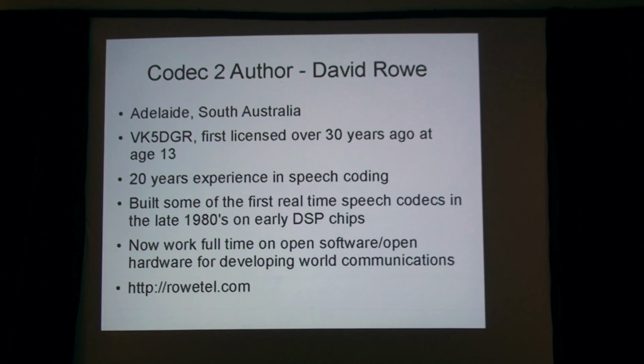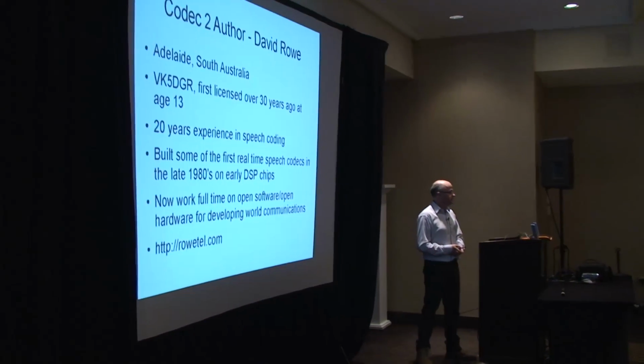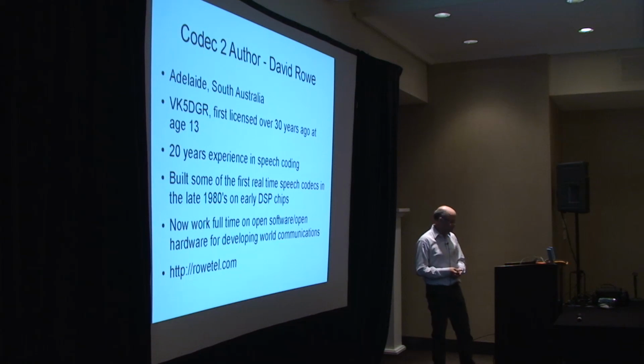Back in the late 1980s, we got hold of some of the first digital signal processors, which were a single chip that in particular had fast hardware multipliers. In those days, fast was 10 to 20 million operations a second. And suddenly it became possible to run low bitrate speech codecs in real time. Until the late 1980s, you really had to just run them in simulation form. Back in those days, it might take an hour or so to process a minute of speech on an early PC. But suddenly we could do it in real time, and I got involved in some of the first real-time speech codecs. In those days, it was for telephone services, getting more channels of speech down digital telephone lines. Now I work full-time on open source software, in particular software and hardware for communications in the developing world, and work on projects like this part-time.